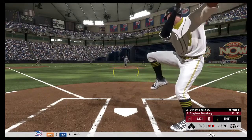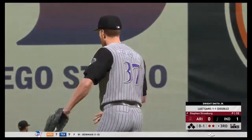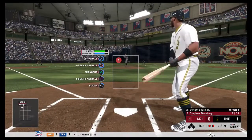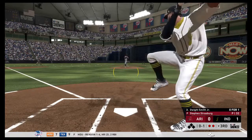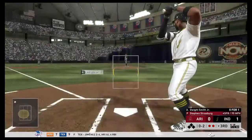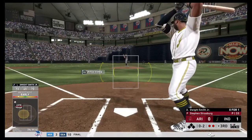First pitch on its way. Shocked he didn't let it fly right there. Usually you're looking for a fastball elevated to get the party started. Strasburg comes set. 0-1 pitch on its way. Oh, and this at-bat is quickly moving from bad to worse. It's 0-2 now. Made him look silly with that one.